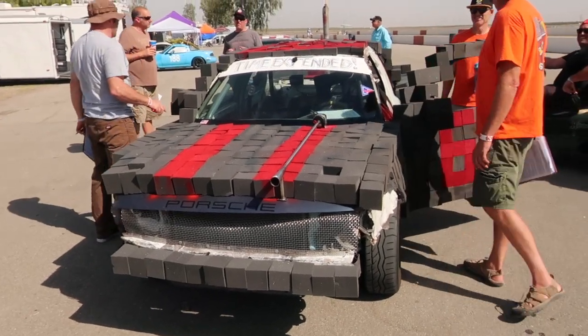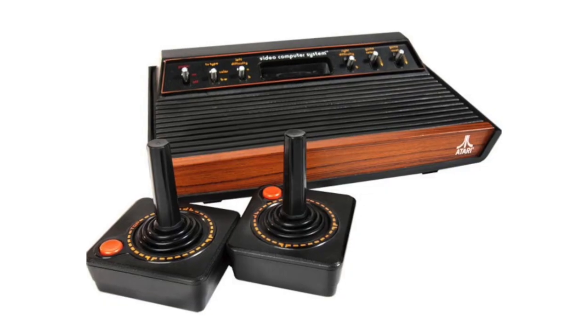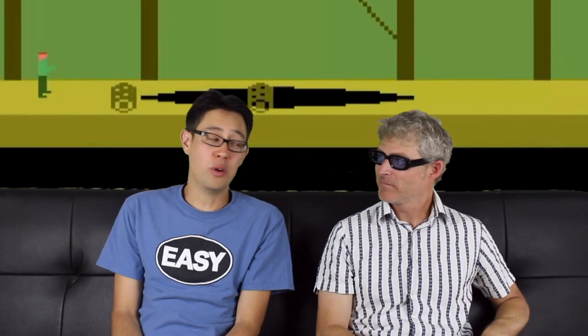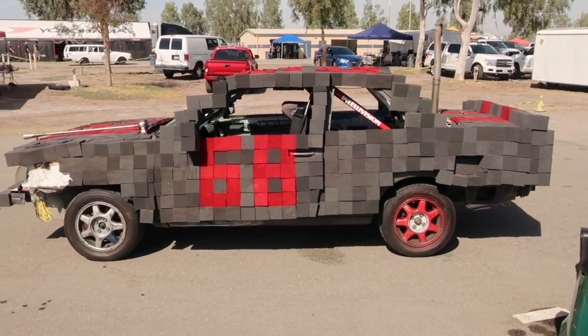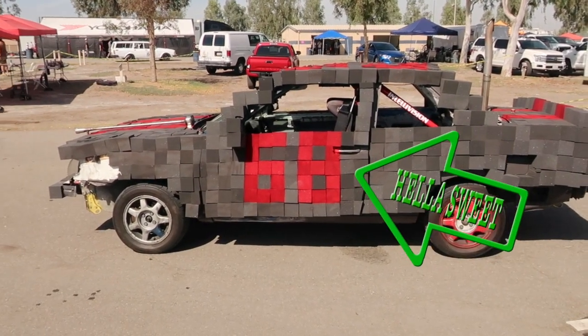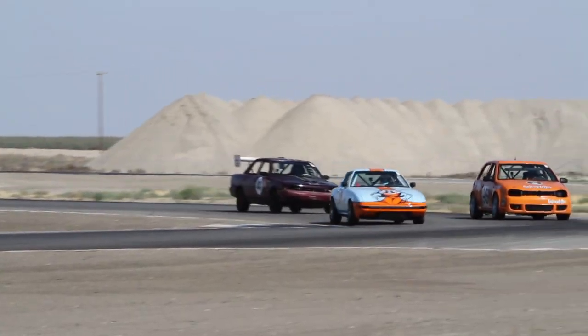So we had a Nissan Sentra at this race. The guys on the team are part of a company that owns the rights to the Intellivision name, which was an old video game system. That game's so old, I had an Intellivision. You know, I had an Atari that was my dad's. So the Nissan Sentra was made up of these foam blocks that were supposed to represent the giant pixels of the 4-bit graphics of the original Intellivision. That was hella sweet.